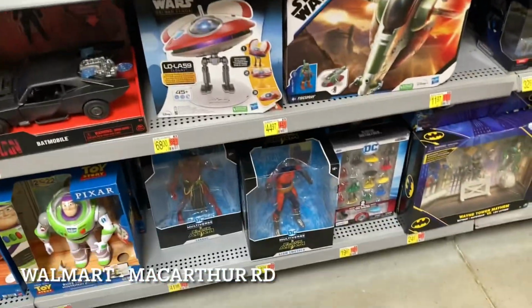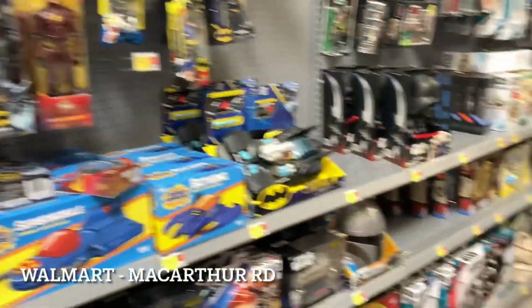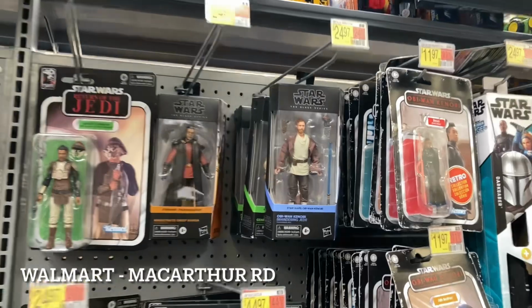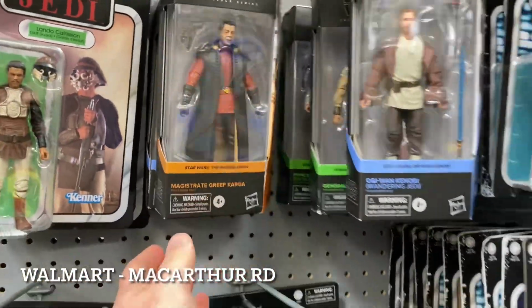Page Puncher. Down below, some of the big boys, the colossal figures, well stocked. Just again, nothing new that we're looking for. Speeder Bike is still here. Up top, we have an Obi-Wan. We got a Grief. So I guess this wave is hitting Walmarts now. First time seeing him here. I saw him at Target.